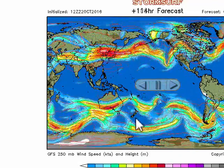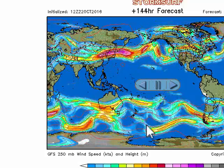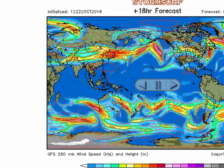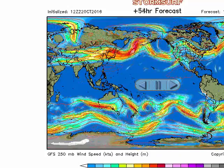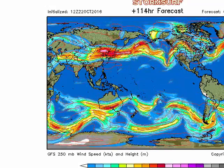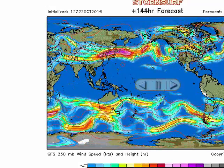Down under, you can see mostly blues, super weak, very light colors, just nothing going on really down under, except for that one little source that was in the Tasman Sea, and even that is, I don't even know why I brought it up.